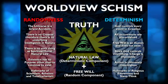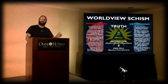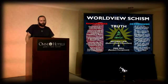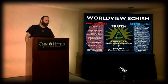The deterministic component is what I'm talking about here today and referring to under the banner of natural law. That is determined. It is law. It is set. You're not changing it. It works that way flawlessly 100% of the time. That's determined. Natural law is determined. Okay? It's the deterministic component to reality. Then there is a randomness component to reality that works continuously in conjunction with natural law. And this is a little thing called free will.